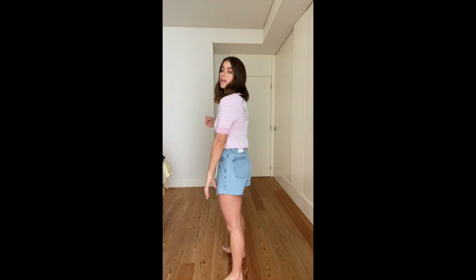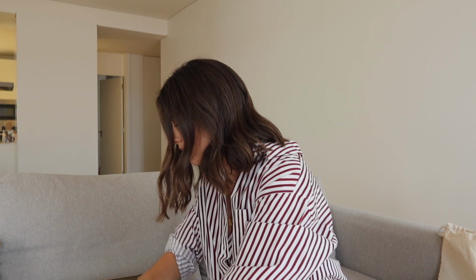In saying that, I'm not going to return it or change the size because I like it, but if you're looking to go a little bit more oversized in this, I would go 2 sizes up. The skirt, I went with a size small, and it's perfect. So yeah, I'm pretty sure I got more jeans.